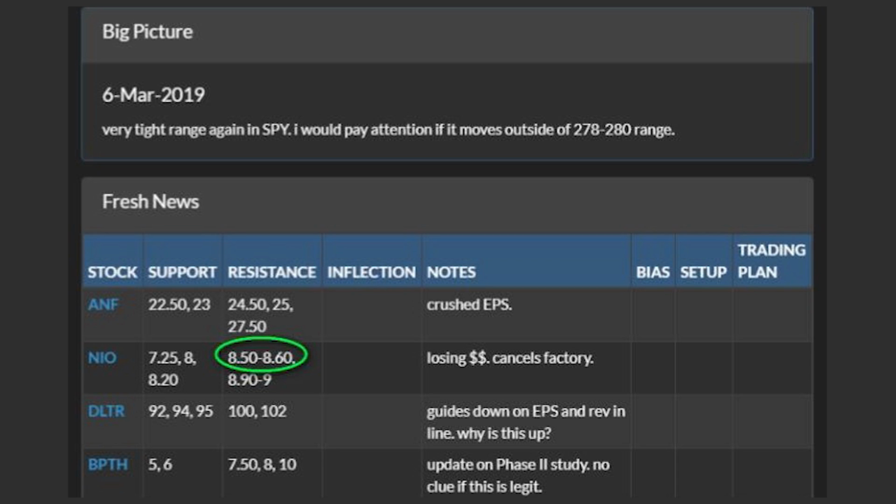I really did think over the next couple of days that it would get down to our S3. You can see on the sheet there, I always put the support and resistance levels, and S3 was 7.25. So my thought was, if I can be short this thing around 860, and I'm risking no more than 15, 20 cents, and I can capture a move over the next couple of days down to 725, about $1.30 of downside with 15 to 20 cents of risk, that's better, much better than a 5-to-1, and it's a very liquid stock, and that was my feeling.